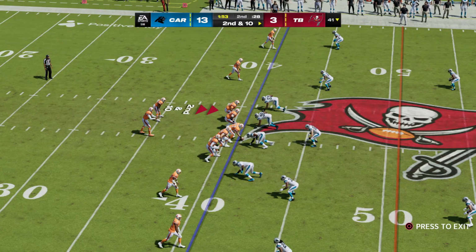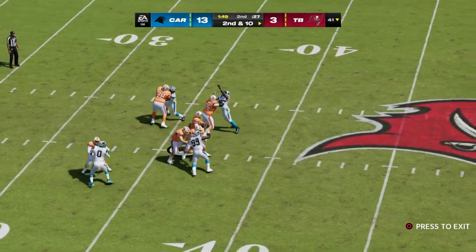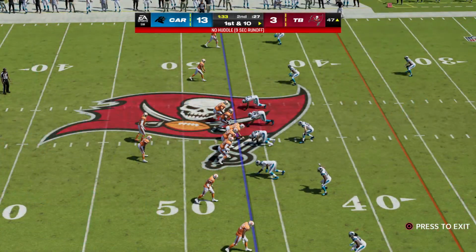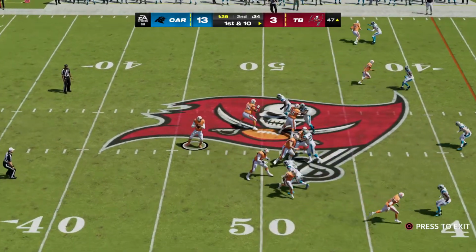4 wide. Freeman steps up. He's going to take it himself. He's got a 1st down and more. Dives down inside the Carolina 50 to the 47. Gets up there, run the no huddle. They do still have 3 timeouts left.